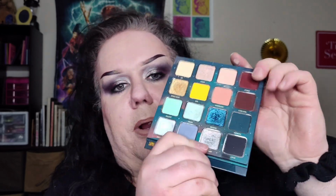Alright, up next we have from Singe Beauty, Galactic Visitor. This is so pretty. Great formula. Lovely color story.